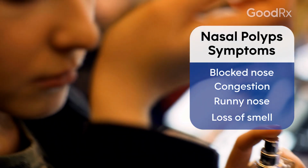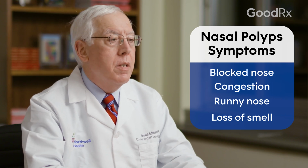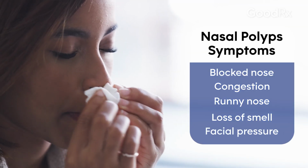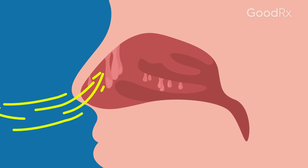Only the top 10% of the nose has smell fibers, so if the lower part of the nose is blocked or inflamed or congested, your sense of smell will be affected. And then there are other related symptoms, whether it's facial pressure or a runny nose, which can also be a sign of nasal polyps. Well, the larger the nasal polyp, the more the nose is going to be blocked.